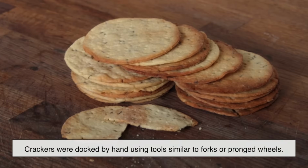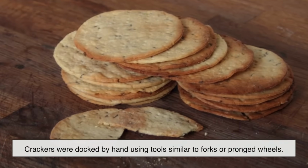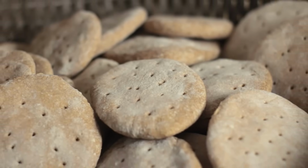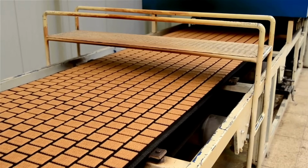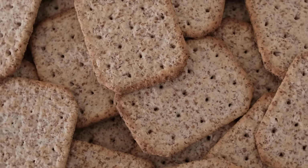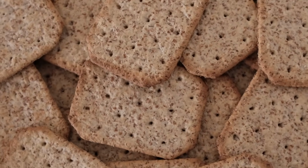In the early days, crackers were docked by hand using tools similar to forks or pronged wheels. Skilled bakers had to carefully pierce each cracker to make sure it baked properly. But in modern factories, this process is done with precision-engineered rollers covered in tiny pins. As sheets of dough pass through, the docking holes are punched in, ensuring uniformity across thousands of crackers in a single batch.